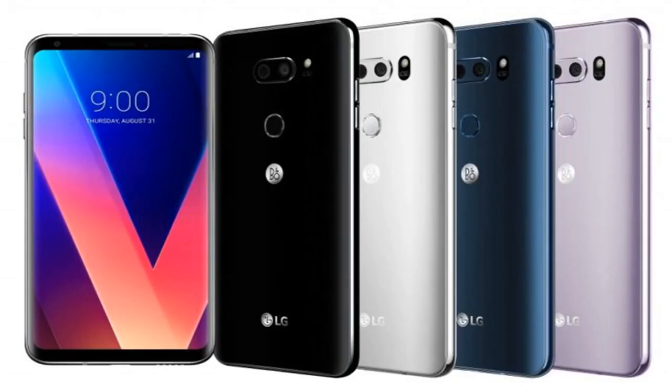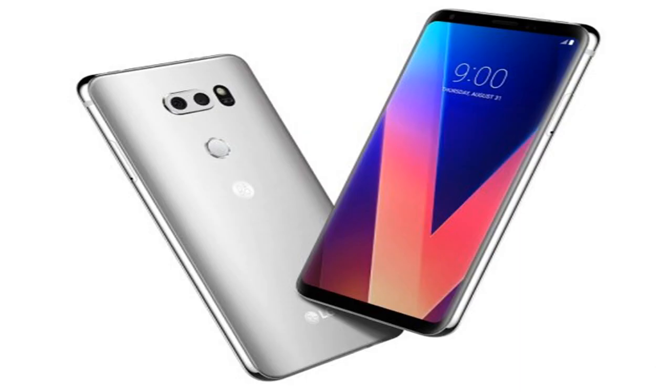The LG V30 is official, and after months of leaks it's official, the second screen feature is gone. But the V30 still has quite a few features to set it apart from LG's other 2016 flagship phone. The LG V30 features a bigger screen than the LG G6, as well as better cameras, a faster processor, and the same battery. But it's a thinner and lighter phone.